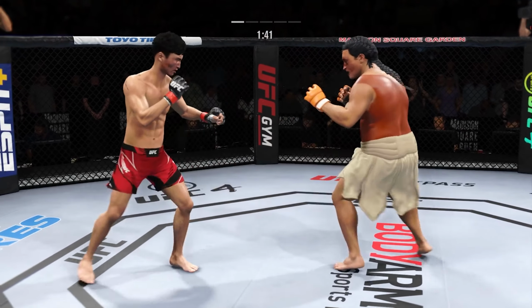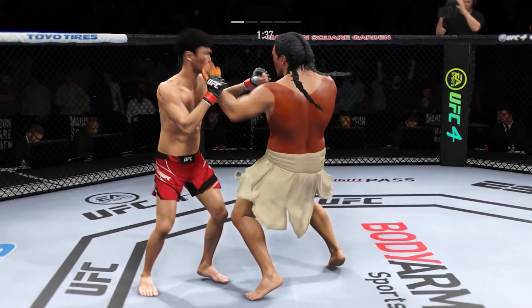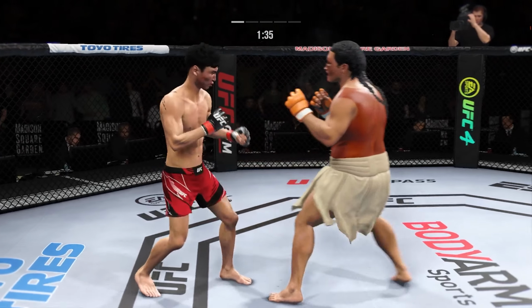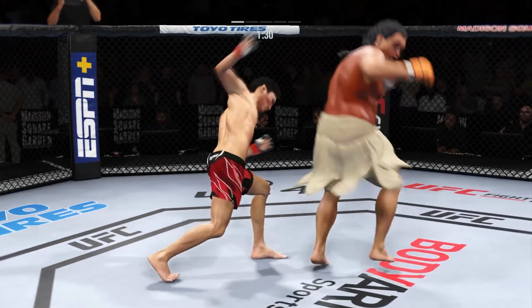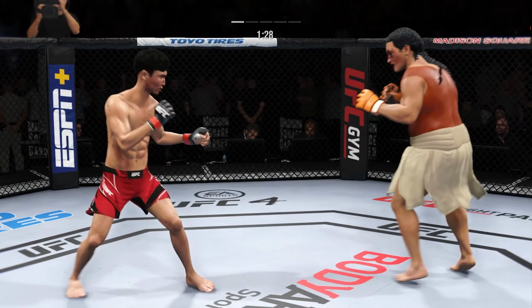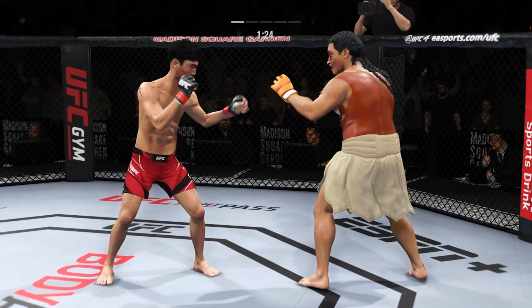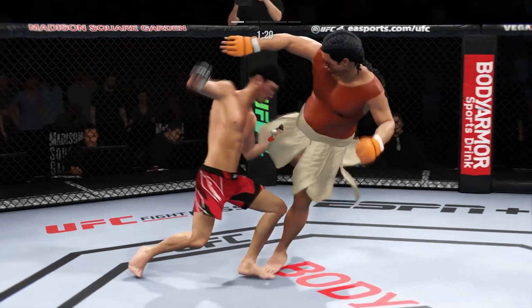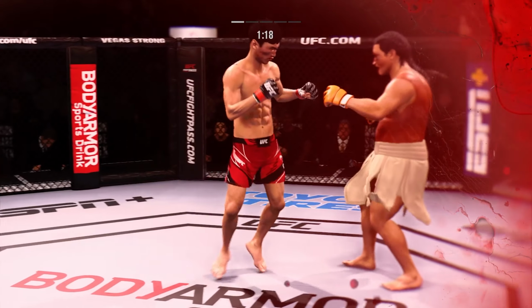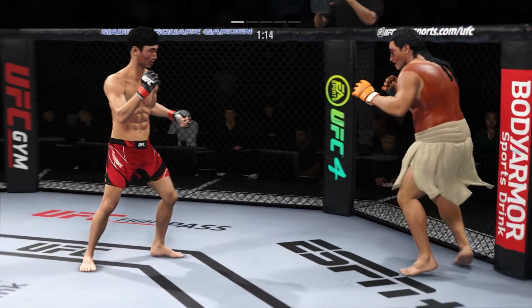Ooh, head kick lands. He's hurt. So a good job defensively by him here as he raises the guard and prevents any damage. Shades of James Toney. Always seeing things coming at him. He's such a great defensive fighter. Ooh, big shot lands. He's hurt bad, John. He's got to press him. He's got to go chase that finish down now.